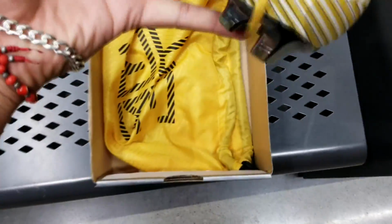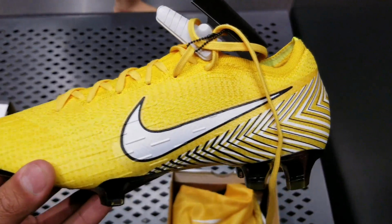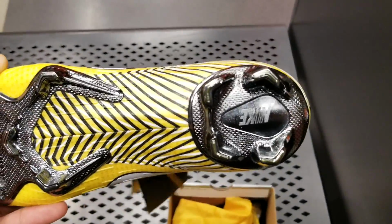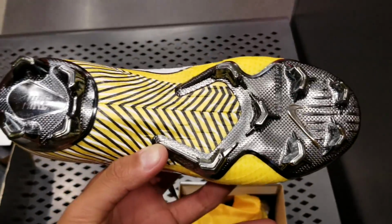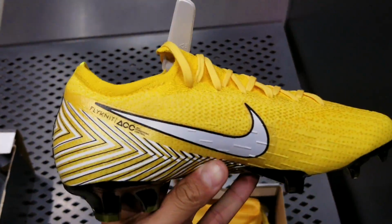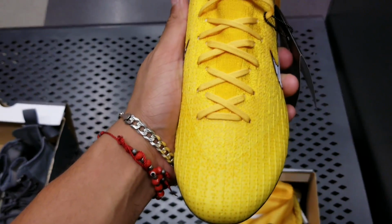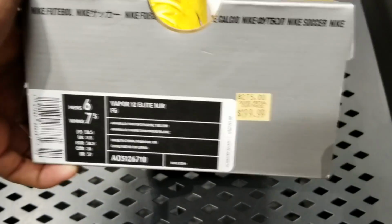I was very surprised to have seen these. If you guys haven't seen, I actually did an unboxing. I'll add it to the cards up top so you guys can go check it out. I did an unboxing not too long ago on these Neymars. It was very surprising that they already have them at the store, to be honest. I was not expecting it. And as you guys can see there, they only had one side, they only had the left soccer cleat. And right there you guys can see Flyknit ACC. Honestly guys, from the recent Vapors that I have seen, this would have to be the best colorway and the best looking Vapors out there, in my opinion.